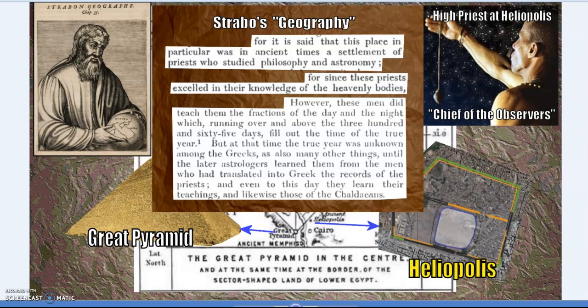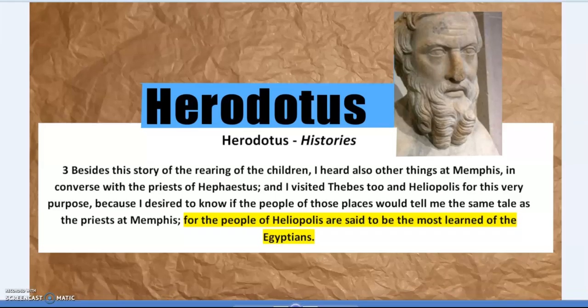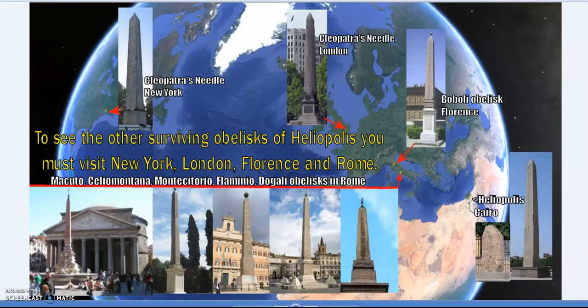Strabo's Geography, as well as Herodotus, speak of Heliopolis as a centre of learning. Herodotus says the people of Heliopolis are said to be the most learned of the Egyptians. The whole place was full of obelisks. If you want to see the obelisks of Heliopolis, best off going to Rome. For instance, they're in the front of the Pantheon. Not all of the Lateran obelisks, for instance, come from Karnak, but there are multiple obelisks from Heliopolis in Rome. You also find one in Florence.